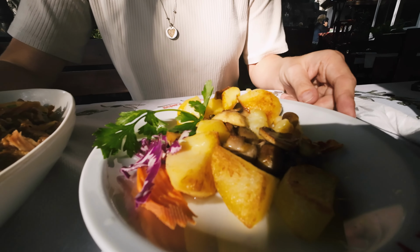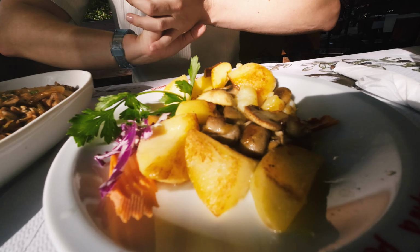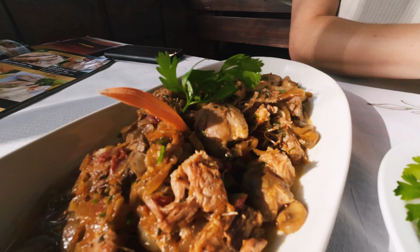Potato with mushroom. Potato and mushroom, easy peasy. Probably not very Bulgarian, but perhaps it is. And? I don't remember the name of it. Pork kavarma. So it's a pork stew. Looks beautiful. This is Bulgarian.